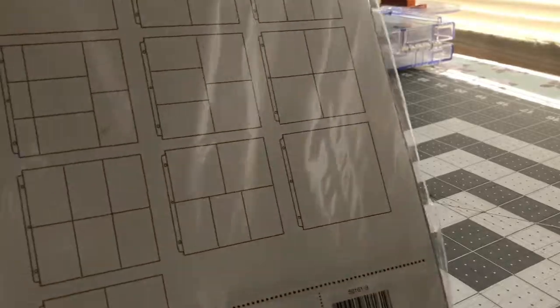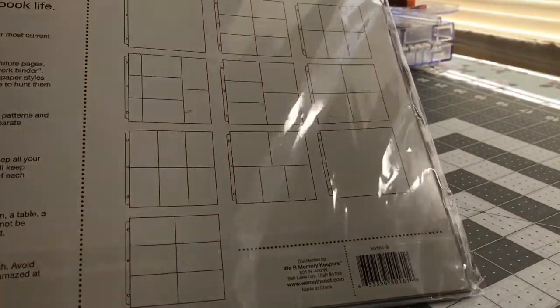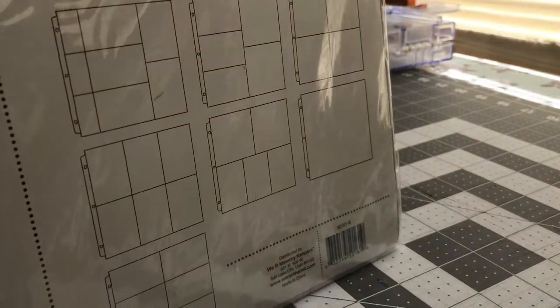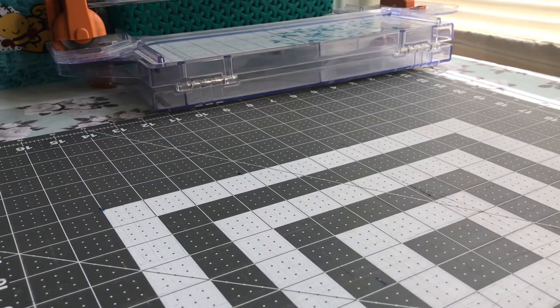So I believe this is, excuse my glare, it's a little gloomy here. So I do apologize if you see a lot of glare, if it's dark. Okay, and that's it for my Tuesday Morning. I told you guys it was a small haul.